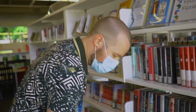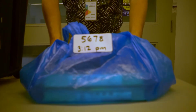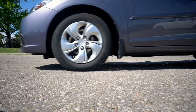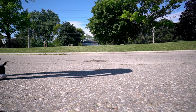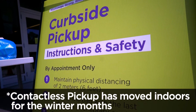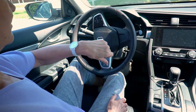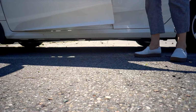Before you arrive, staff will be busy collecting and preparing your items. Make your way to your location in any way you like. You can drive, bike or skate, walk, and still be able to pick up your holds. On site, there will be signage indicating the contactless pickup location. When it's your appointment time, head toward your location and join the lineup.